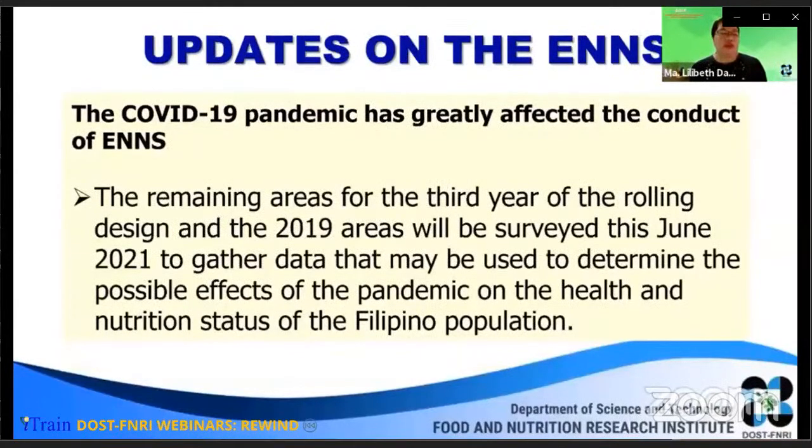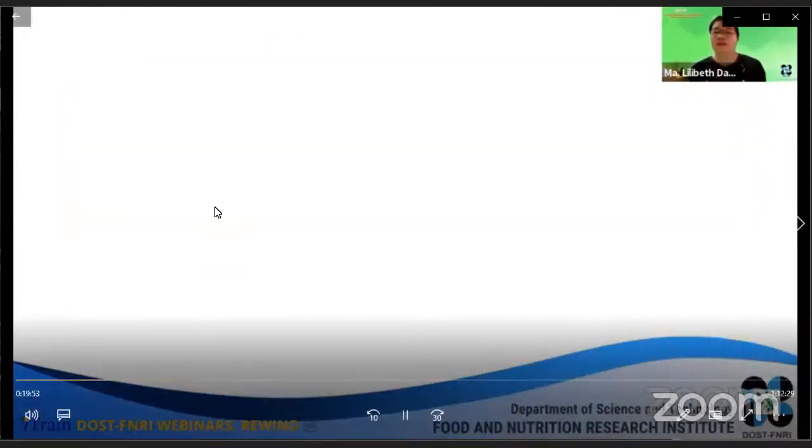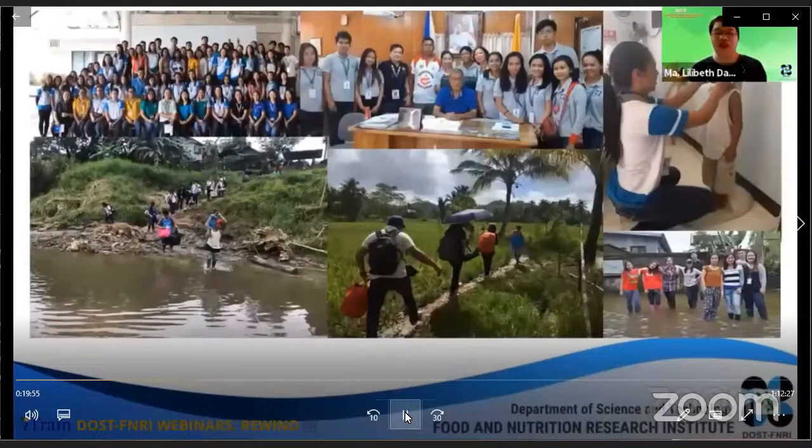And for the remaining areas for the 3rd year of the rolling design, and the 2019 areas will be surveyed this coming June 2021 to gather the data that will be used to determine the possible effects of the pandemic on the health and nutrition status of the Filipino population. Okay, so with that, thank you very much.